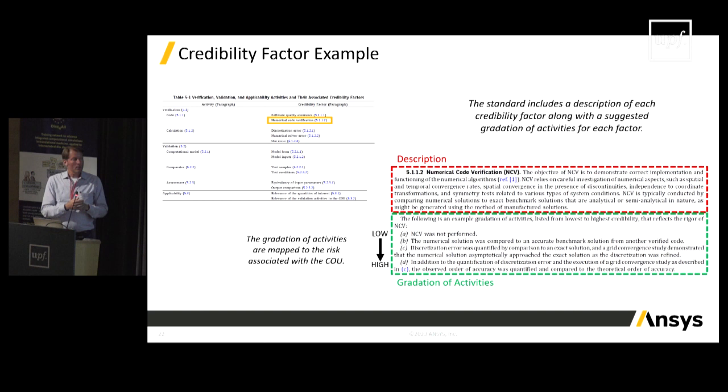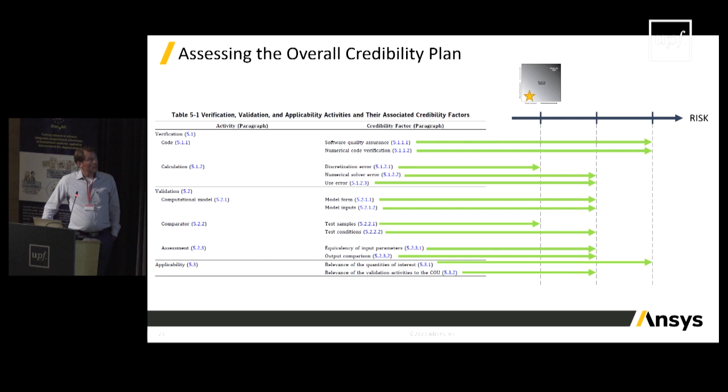For example, in computational fluid dynamics, if you use first order upwinding, then you expect your answer to converge to the analytical solution at a first order rate. If you use second order upwinding, second order rate. So we've gone through and shown, for a variety of problems, that we can meet that condition. It's very rigorous, it takes a lot of time, but it does allow you to meet those risk levels. So the next step then is to assess your overall model credibility.